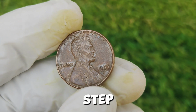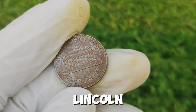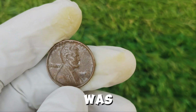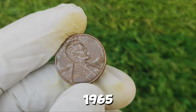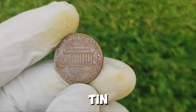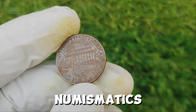Before we dive into the shocking values, let's take a step back in history. The 1963 Lincoln penny was minted in Denver, represented by the D mint mark below the year. This was one of the last pennies produced before the composition changed in 1965 due to rising metal costs. Made from 95% copper and 5% tin and zinc, these pennies have become an essential part of American numismatics.